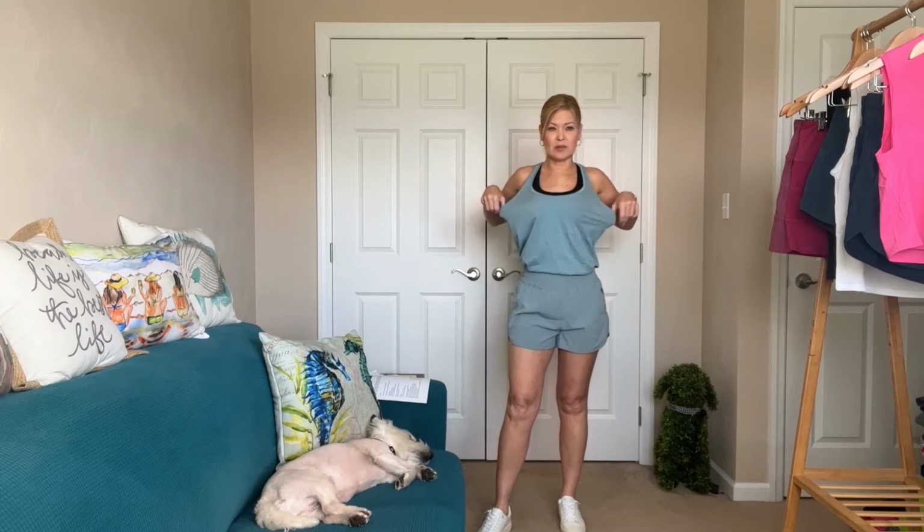I do have on one of their sports bras underneath, also from CRZ Yoga. I probably could go to an extra small. This one has lots of room, but for workouts, I like to have it a little bit looser.